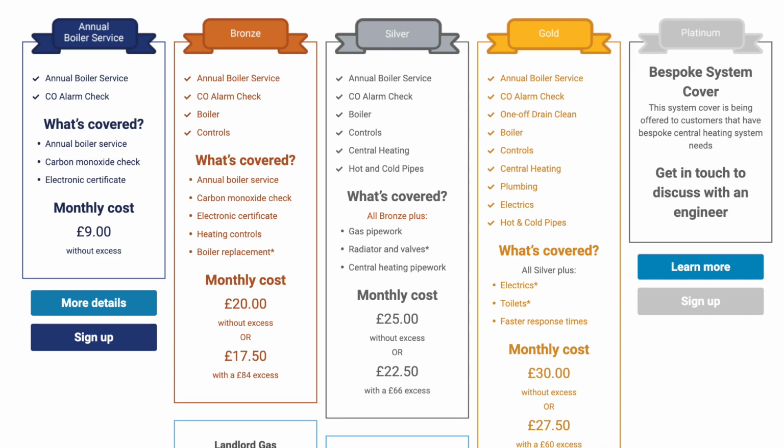You get an annual boiler service, CO alarm check, electronic certificate, £9 a month, or you can pay a one-off fee of £99. You get a little bit off if you pay up front than you do if you set up on the care plans. That's the only one that we offer that is on the boiler service, because it is a necessary thing that you've got to do for your boiler's guarantee or warranty, so that can be void. But I wouldn't say that that's a care plan, that's more like a service plan just for a service.